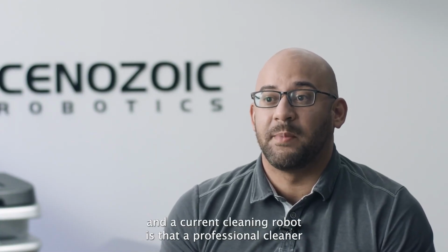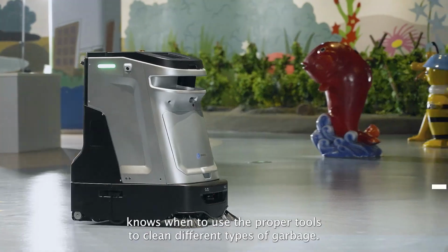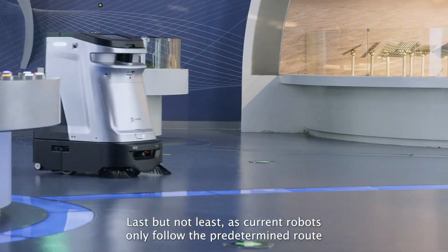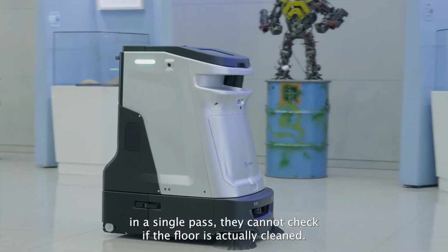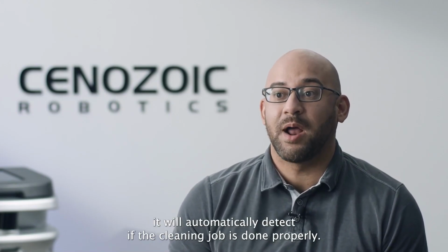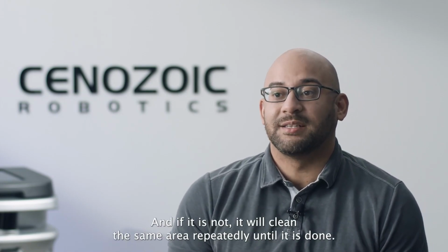Another important difference between a professional cleaner and a current cleaning robot is that a professional cleaner knows when to use the proper tools to clean different types of garbage. Cenozoic's SP50 is also capable of automatically switching the cleaning mode according to the garbage type. Last but not least, as current robots only follow the predetermined route to clean the floor in a single pass, they cannot check if the floor is actually cleaned. SP50 can perform a cleaning result checkup, meaning it will automatically detect if the cleaning job is done properly. And if it is not, it will clean the same area repeatedly until it is done.